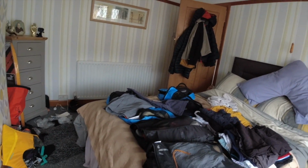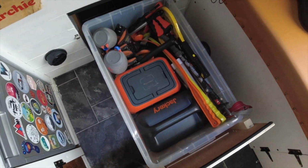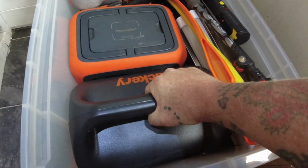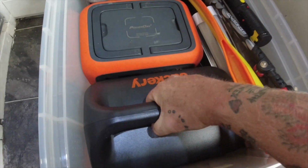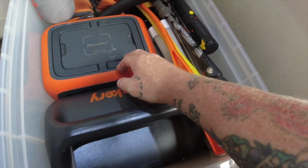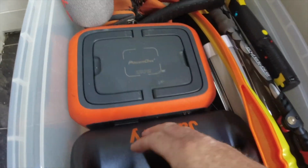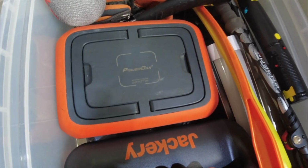So again, continue packing. So we are slowly packing the van, ready to go. So this is obviously underneath the bed storage at the moment. So I've got my Explorer 500 Jackery, my Power Oak AC50S. Yeah, I've got two portable battery storage. Can't even get my words out. So the Jackery Explorer 500, which we've been given to test on this journey, is there. The Power Oak, which I bought myself last Christmas as a backup, is there as well.